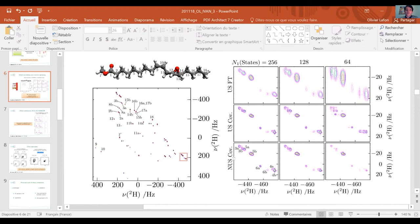So here, in fact, it's like uniform sampling because it's with all the points. But also you can use it. This is what we wanted to show. You can also use covariance for non-uniformly sampled data points.